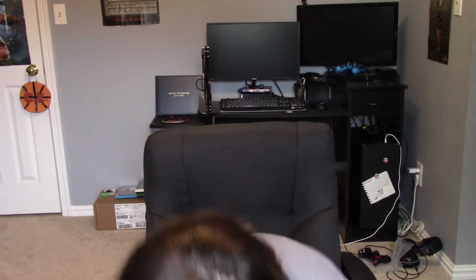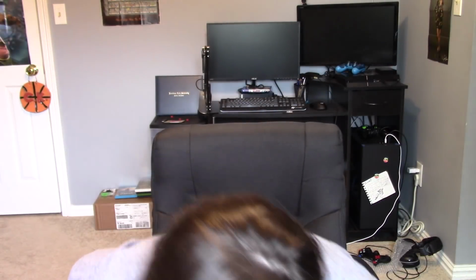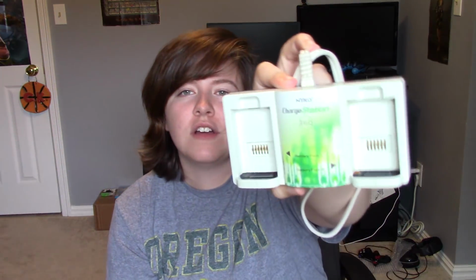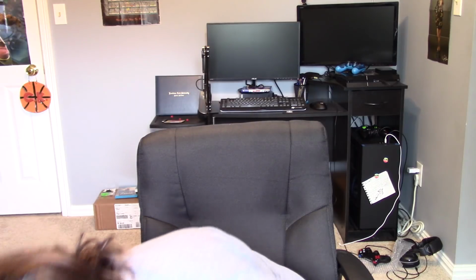They also gave me this wireless adapter, which my little sister needs in her 360. They gave me this 360 charging base, Nyko, with two battery packs. And that's it for the stuff they gave me.